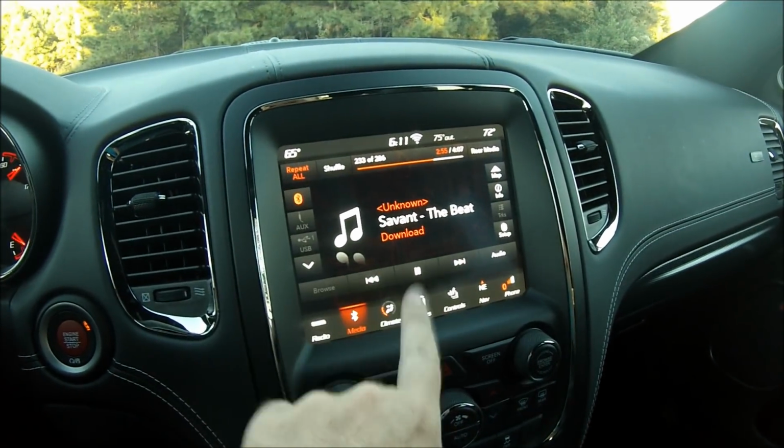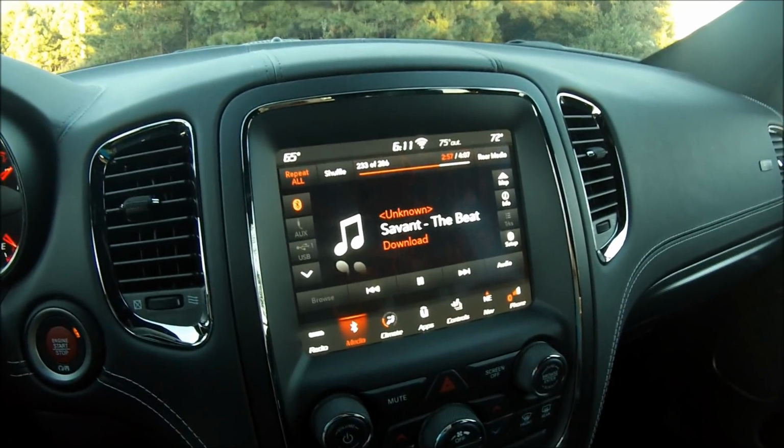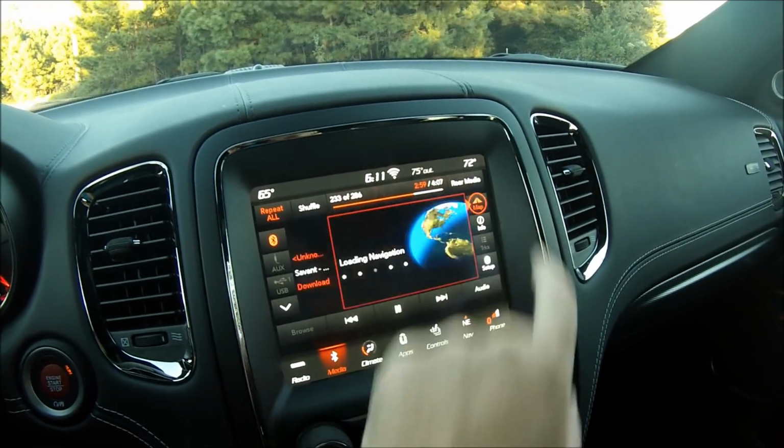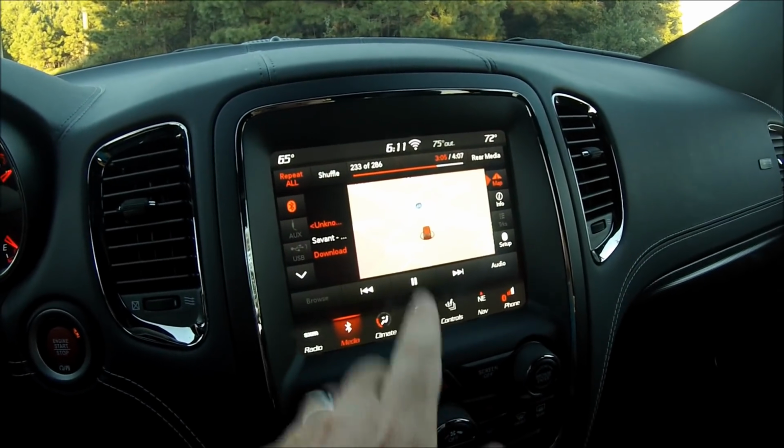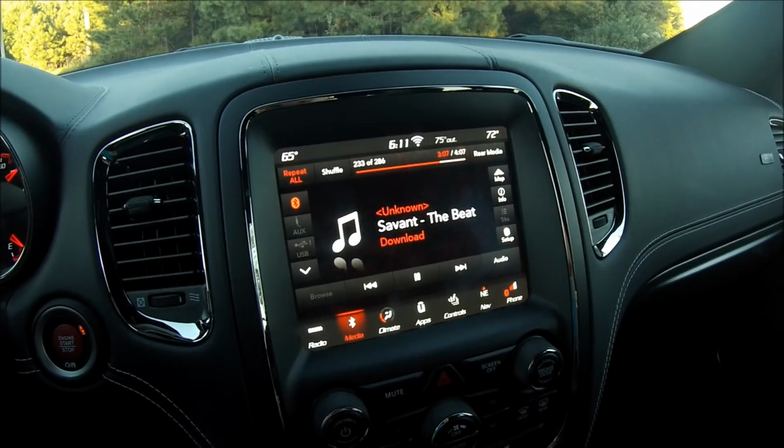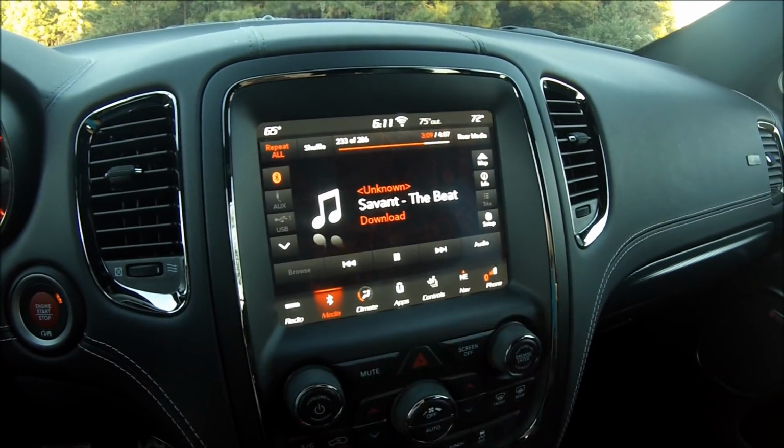Now, even just within this screen, there is so much to talk about that, again, it could be a video in and of itself. But some of the cool things are that you can actually bring the map over here into the center screen, which is a little annoying because it is a little on the smaller side. I would rather just go to the nav function itself.